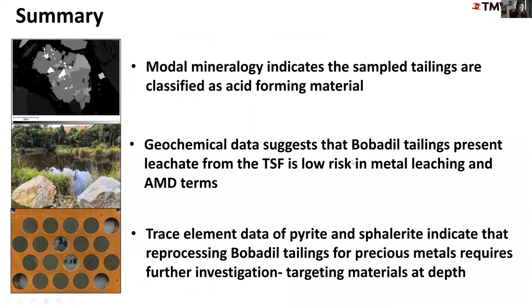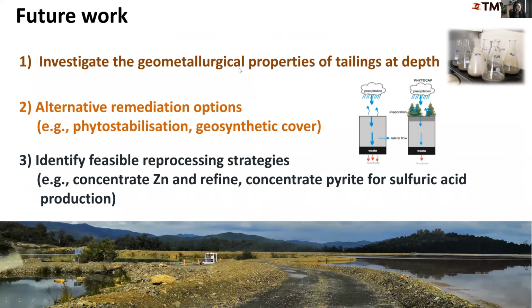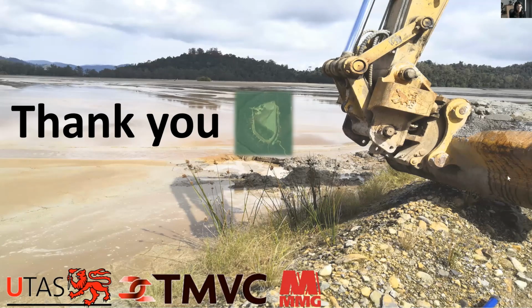So in the future, what we need to do is actually drill to depth. We need to really get down to the guts of the dam, probably about 20 meters or so, and really characterize the full package of the material to understand if there's an opportunity for feasible reprocessing at the site.